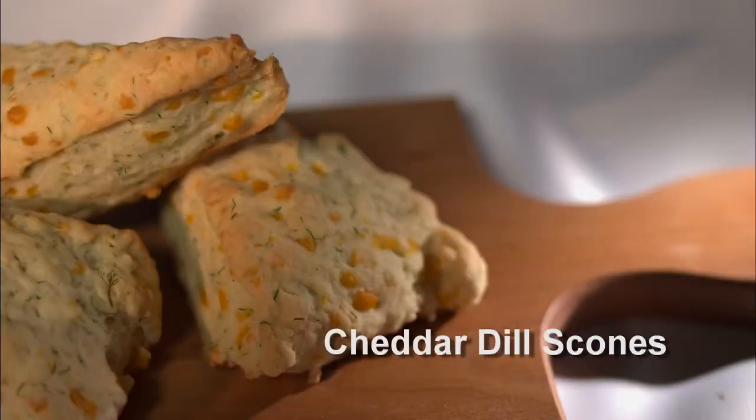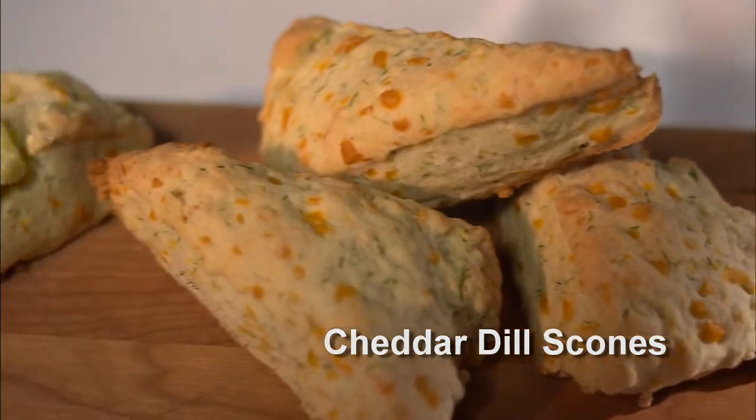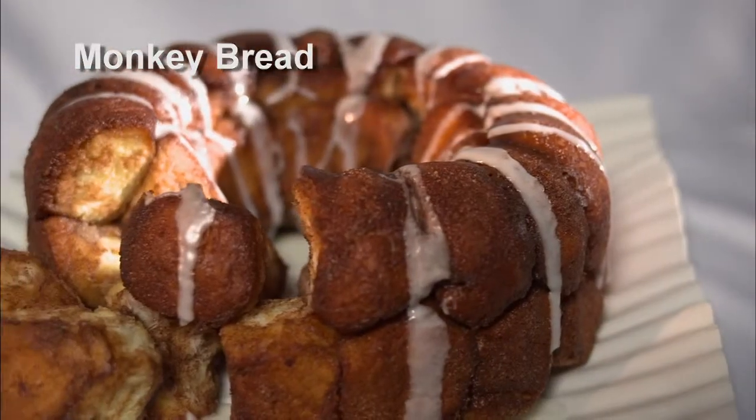It was really good, by the way. Well done. Thank you. Well, today we started off by making some cheddar dill scones. We used some really high quality ingredients in here with some Manitoba milk, butter, as well as some shredded old cheddar cheese. We then went on to make some monkey bread.